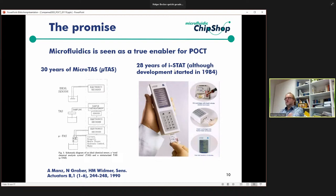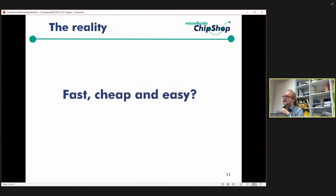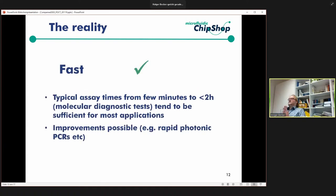i-STAT was launched commercially in '92, so 28 years ago, although the development actually started in '84. So it actually predates the academic concept of microTAS by a couple of years, and I find this is definitely worth mentioning. So what's the reality when we talk about microfluidic devices or point of care diagnostic devices? Fast, cheap, and easy as our wishes. The first one, fast. And I would in general say, yes, microfluidic devices would fulfill this criterion.